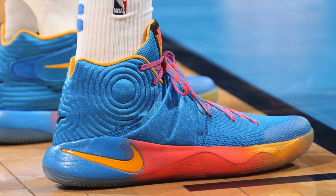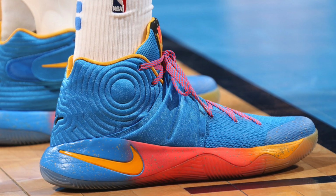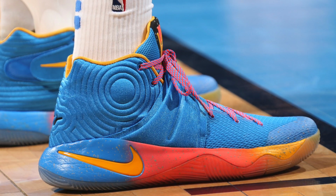Coming in at number 2, we got Andre Robertson with this colorway of the Nike Kyrie 2. Whoa, where did this sneaker come from, right? Honestly, I have no idea. Is this an old sneaker? Is this a new sneaker? Did it come out 2 years ago like the Kyrie 2? Is it a custom? Is it a Nike ID? Is it a special PE? Honestly, guys, I do not have the answers.